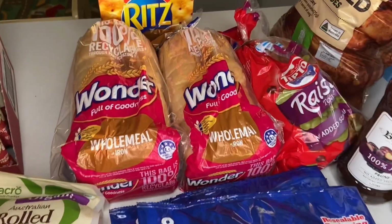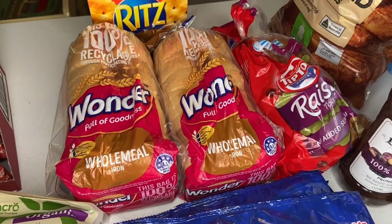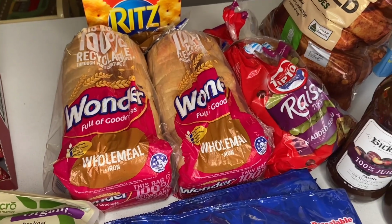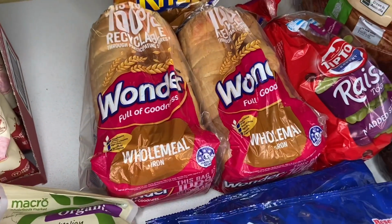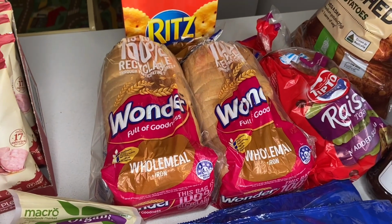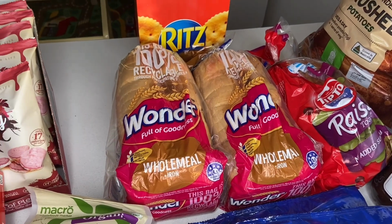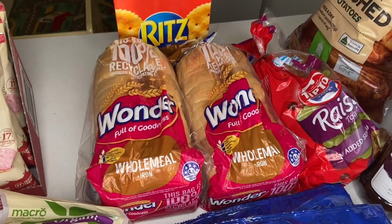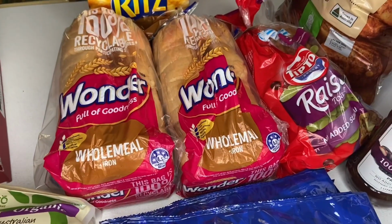I've also gone ahead and grabbed a bunch of loaves of bread. I swear, you're probably thinking, make up your mind, wholemeal or white bread. Every single week, I kind of change what I'm doing. I was on white bread forever. We were eating the low GI white bread for years, and then I decided to change over to the wholemeal to help my kids get used to wholemeal, so that maybe they will eat wholemeal bread as they grow older and start making their own choices.